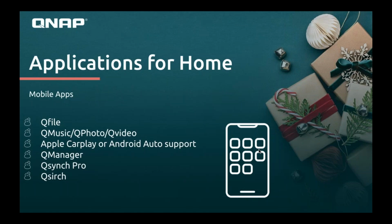They're all mobile versions of Music Station, Photo Station, and Video Station, where you can upload, download, share, create albums of your favorite photos and your videos, playlists of all your favorite music, all from your mobile device. And also the QMusic app supports Apple CarPlay and Android Auto, so you can play all your favorite tunes, create playlists, and access your entire music library in your car with QMusic. So it's pretty cool. You can take your complete music collection on the go and stream it in your car.